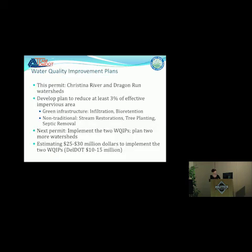And then our last topic is my favorite, our water quality improvement plans. It's where we get to do some of our coolest work, although it's also one of our more daunting tasks. So our current permit states that we have to pick 2 watersheds and do these water quality improvement plans.